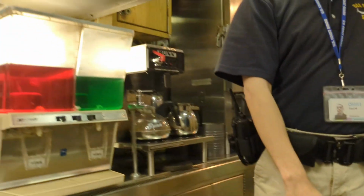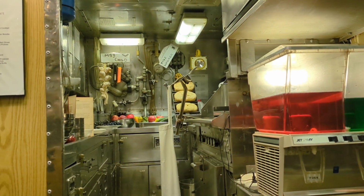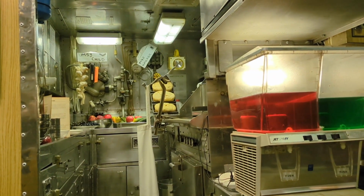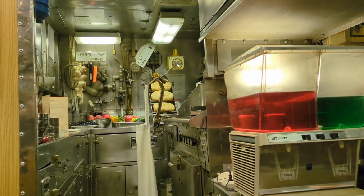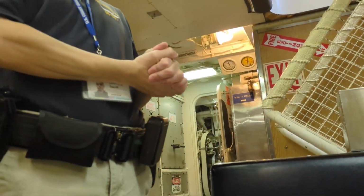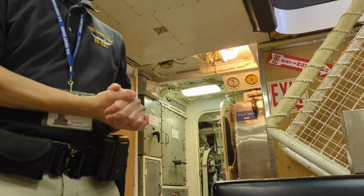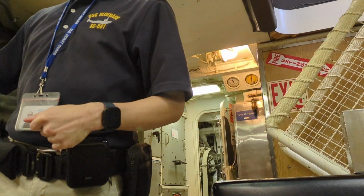3 to 4 cooks will be on board, rotating through there, making 4 meals every day for the entire 85-man crew. Breakfast, lunch, dinner, and midnight rations, or mid-rats. That's like leftovers. All right, what do you think food was like on submarines? Good or bad? Guessing good. Good? All right. Let me give you some examples.